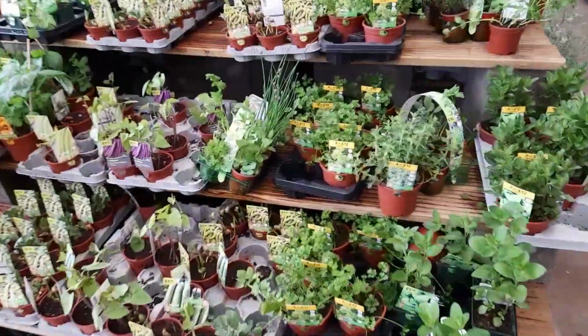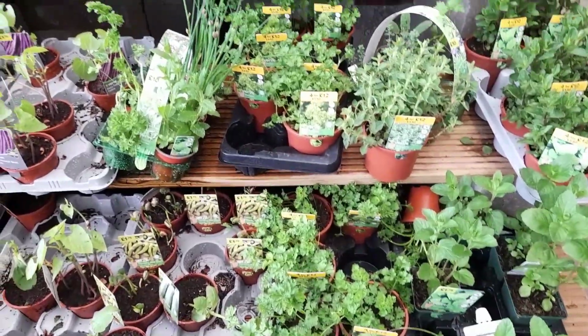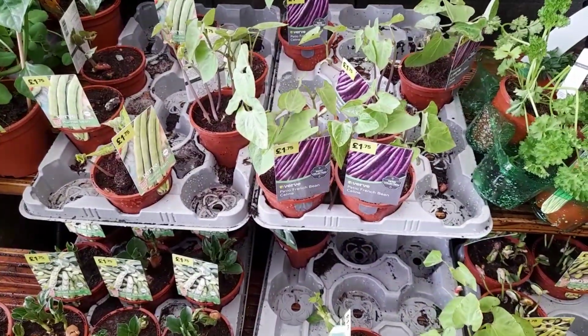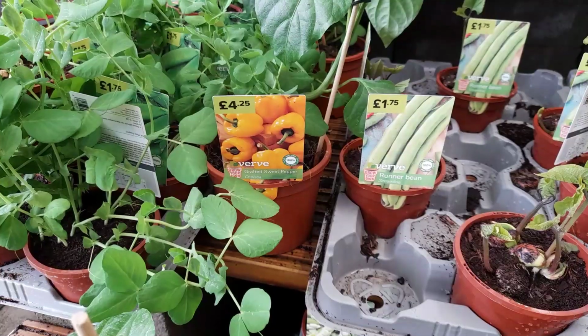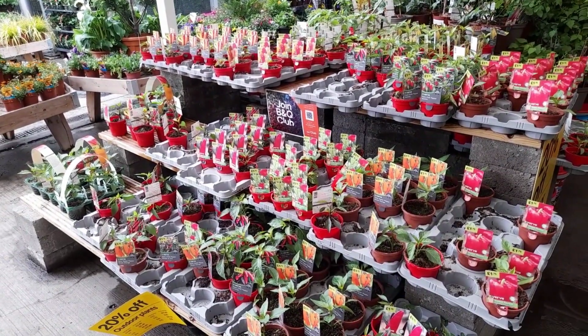And the first thing that we see as we go in is the herbs and the veg. So as you can see there, we've got some beans and they're all £1.75, some sweet peppers, £4.25 for a sweet pepper. That's probably because it was a bigger pepper plant.